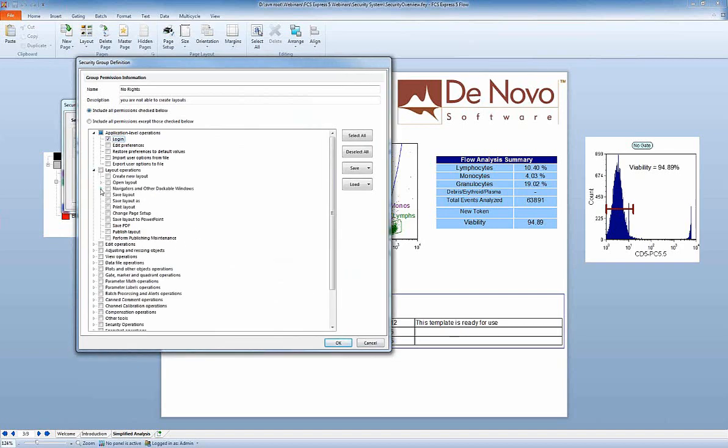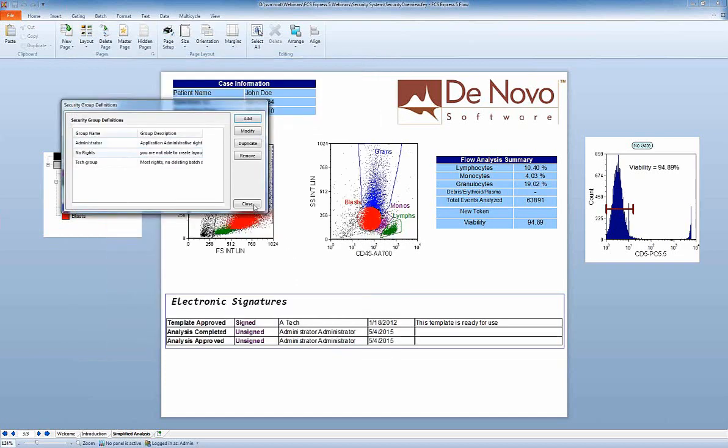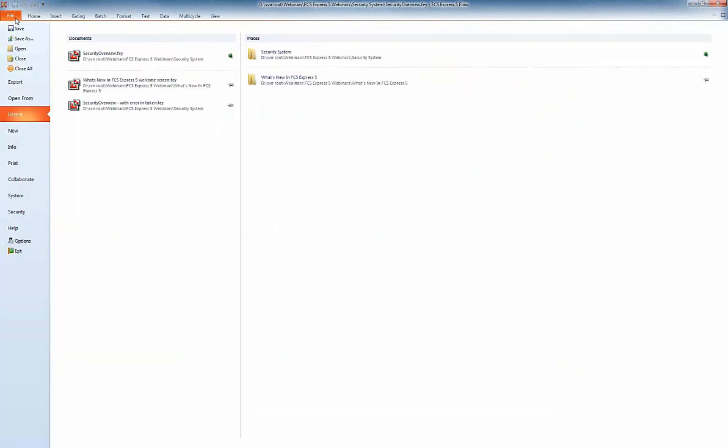You can see how many different operations exist in the program, from editing operations to moving gates to changing data and so on. So there are a lot of things, and sometimes it's going to be easier just to exclude permissions instead of include them. Okay, so I'll create the group No Rights, and the next thing I have to do is create a user.